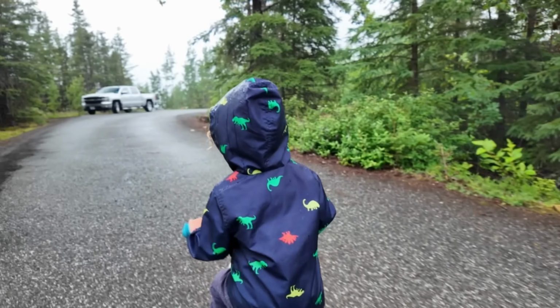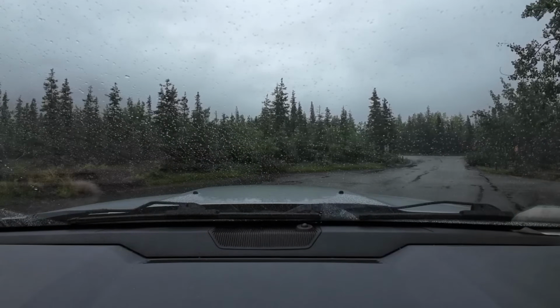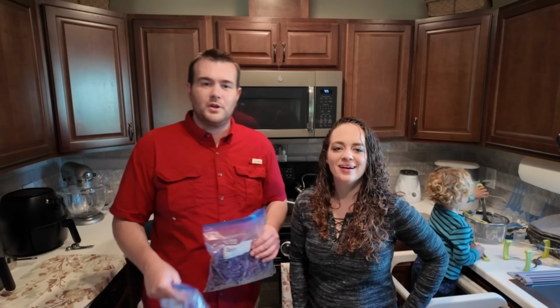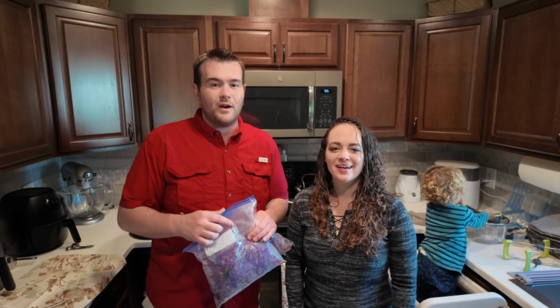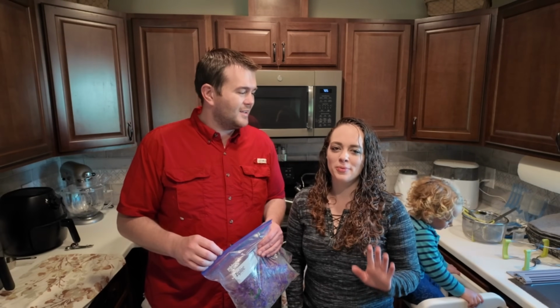Yay! We can go past the truck now. All right, bye-bye, fun camping trip. We're going to go home. All right, so we had a really good trip, and we got a lot of fireweed on the side of the mountain there, and it was really beautiful out. The mountain backdrop was beautiful.